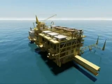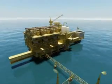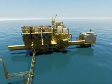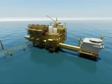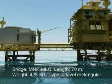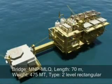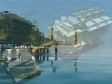The MHN complex shall be interconnected with four bridges. The MNP platform shall be bridge connected to the MNW, MLQ and MNF flare tripod. MLQ platform shall be located sufficiently far away to be structurally unaffected in the event of fire or explosion.